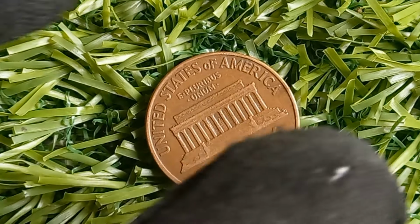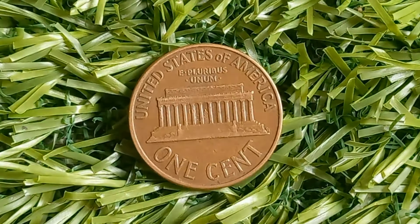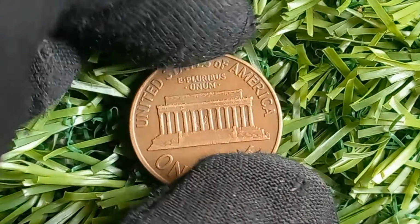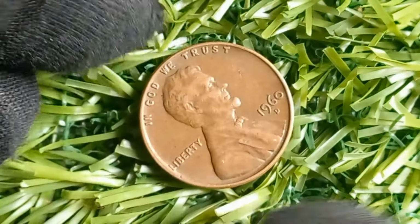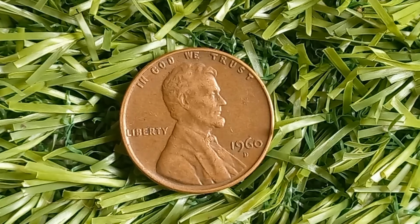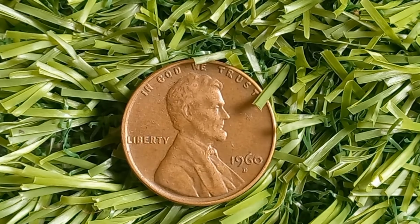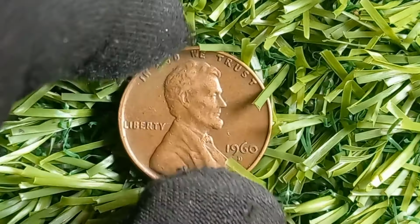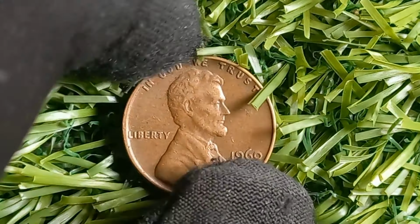The 1960 D Lincoln penny was struck at the Denver Mint, as indicated by the D Mint mark located beneath the date on the coin's obverse side. In 1960, the Mint produced 2 main versions of the penny, the large date and the small date variety. These variations were produced by different dies, creating 2 distinct types of 1960 pennies with slight design differences in the date itself. The small date features numerals that are shorter and closer together, while the large date has taller numerals with more spacing between them.